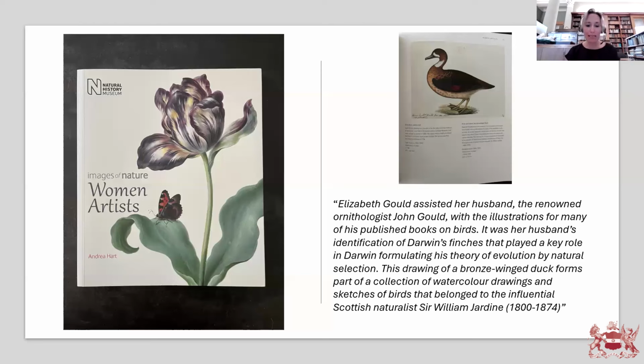A project which happily allowed me to dive into the original artwork collections preserved at the museum, which span across the breadth of natural history, and identify original artworks that had been created by women. At the time, there were only 2 of Elizabeth's original artworks in the collections, and they were bound in a volume of original drawings that were collected by Sir William Jardine. The caption which accompanied her drawing in my book reads as on the PowerPoint. That book was published a decade ago and was my first.